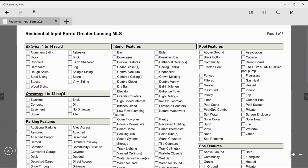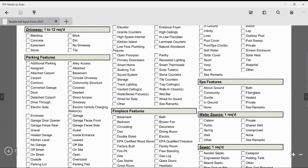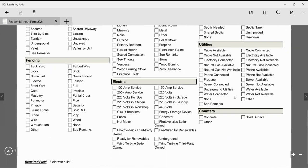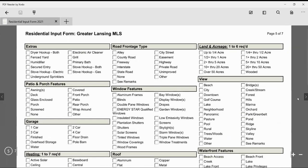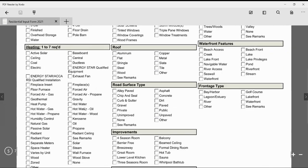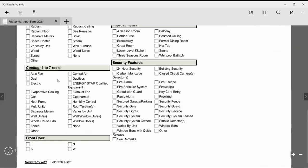Swimming pool features. Look at all these choices right here as well. We've got spa features too. Water and sewer have been added, just a few. And utilities, just a few added. Next page, if we scroll down, heating. Got a ton of features added for heating and cooling right down here.